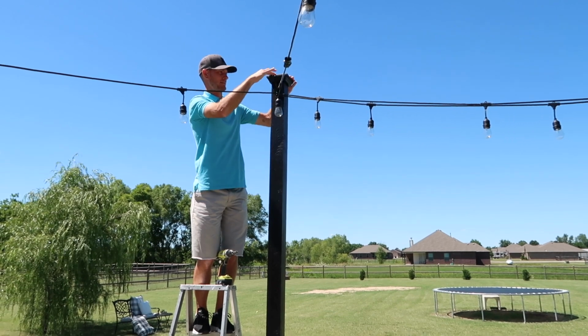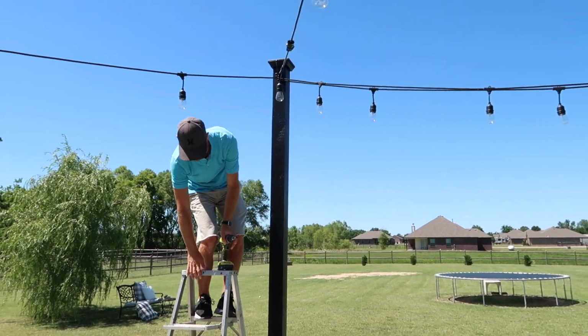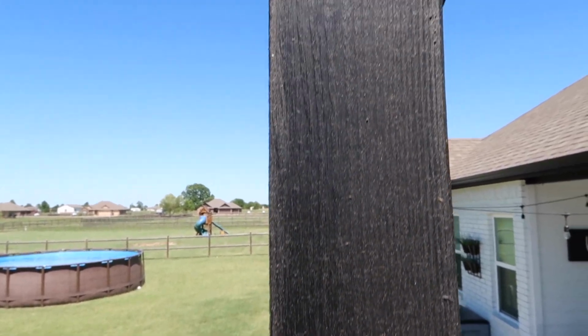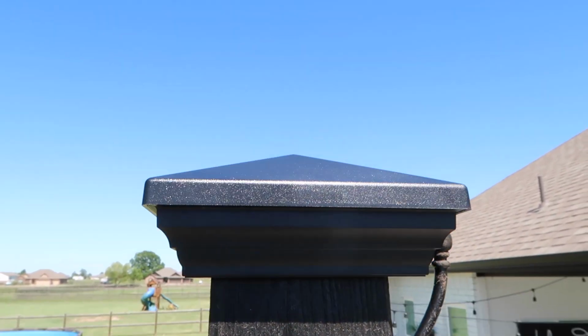Alright. There it is. Man, that took like what? Less than a minute? Less than a minute. Okay, I'm gonna let him stand up on the ladder and get a closer look. I'm not going up there. Alright, so here's a closer look at it. Boom. There it is. Really does finish it off.